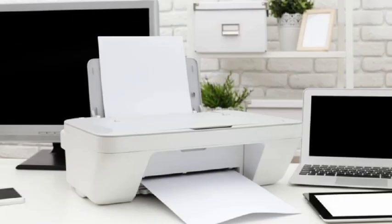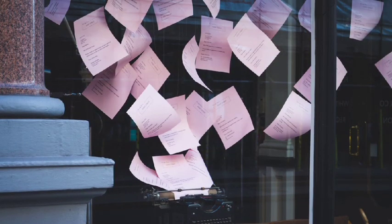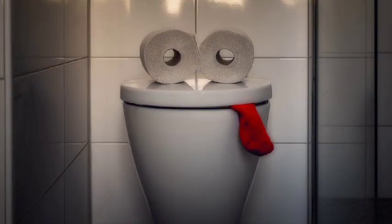4. Buy smarter. There are some things we can't avoid buying, like paper and toner for the printer, or a new air conditioner when the old one gives out. So, what can you do to help the environment when you need to purchase these items? When it comes to paper products, look for 100% recycled, not just with printer paper but with other office supplies, too. The same goes for toilet paper and paper towels.